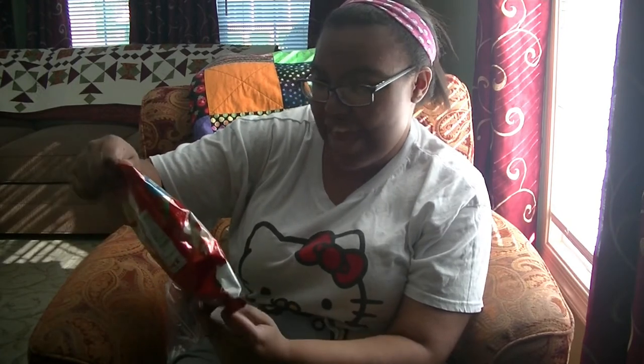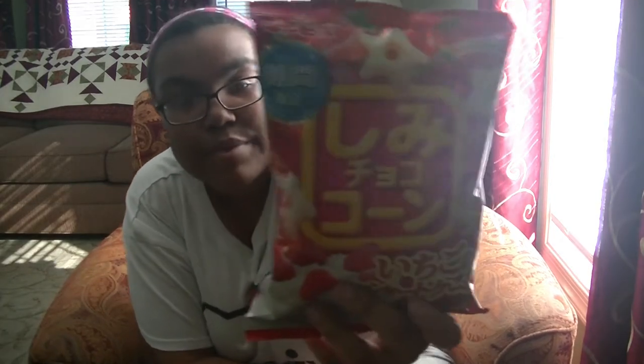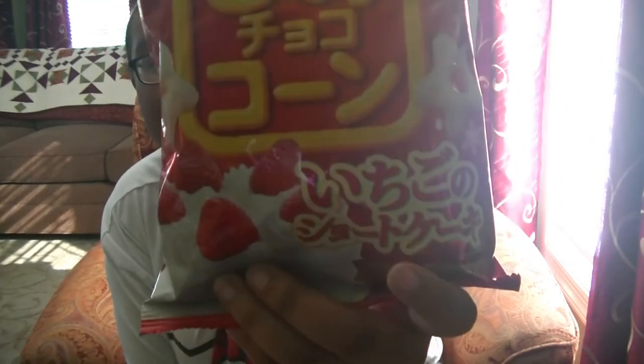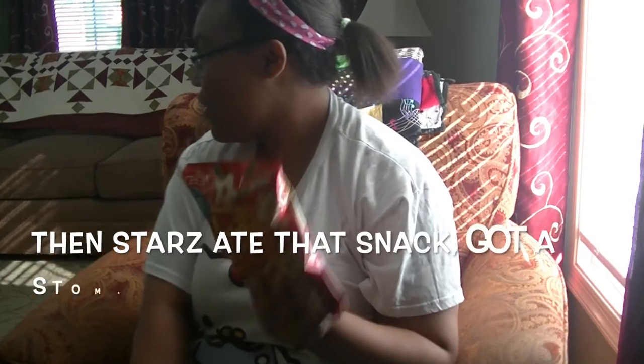Oh, okay, so this is a strawberry cake flavored snack. I don't know if you guys remember in one of my previous Stars Tries videos, we tried something like this, but it was covered in chocolate, and I ate the whole package in that one video. Throughout that whole video, that package was gone. It was a lot smaller than this, but I can't wait to put these in a Stars Tries video.